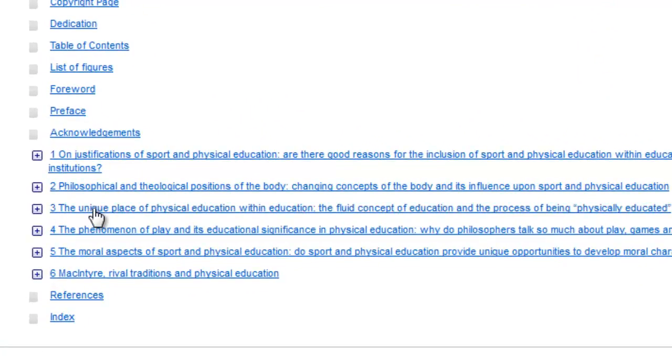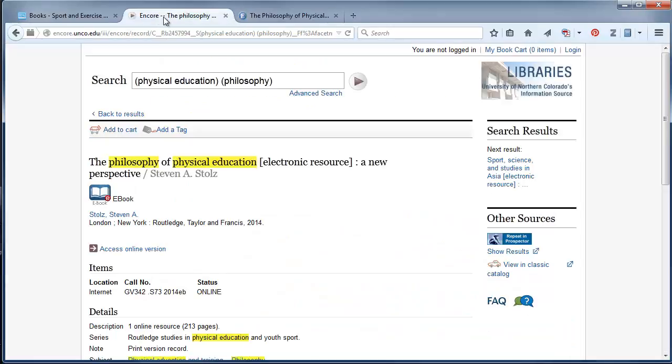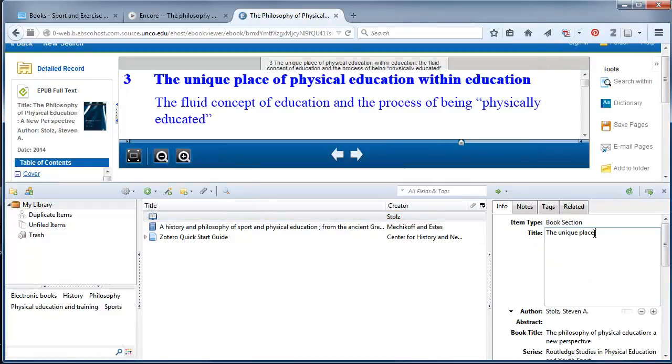Please note, Zotero does not pick up information from eBooks well because it treats it as a website. So I will go back to the citation page in the database, add the citation information to Zotero, come back to the chapter, open Zotero, change the format option to Book section, and then manually add in the title of the book chapter and the page numbers.